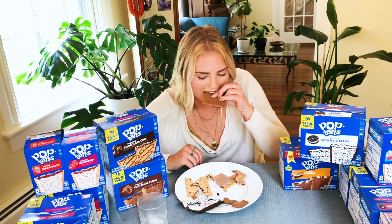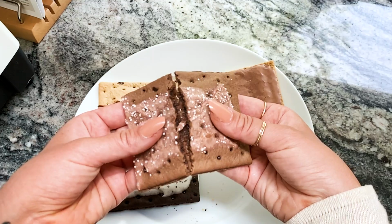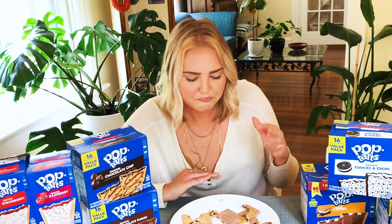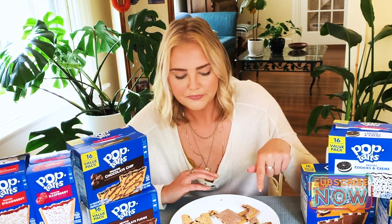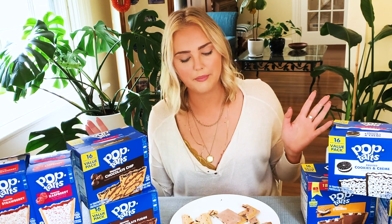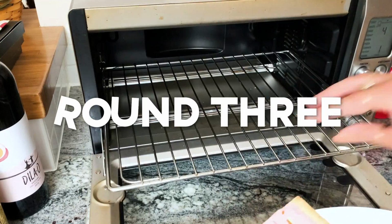Okay, this round is really hard. This one's a tie between the s'mores and the frosted chocolate fudge. The cookies and cream one will always have a place in my heart. But when I taste it based off just pure flavor, this fudge one is just way more potent, in your face fudge. And this one's a little bit more, you know, relaxed, taking his time. You'll come up to him. He's not gonna come up to you, playing hard to get.